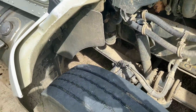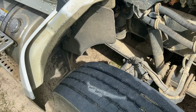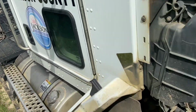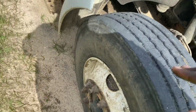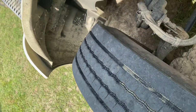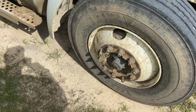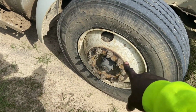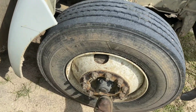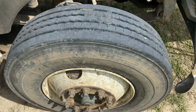The tire tread has to be at least a half inch deep on the front and at least a quarter inch deep on the rear. I want to check my outer wall and my inner wall to make sure there are no cracks, no cuts, no bubbles. I'm going to check my lug nuts. I want to make sure they're all tight and secure, not rusted off, nothing's bent, nothing's broken.